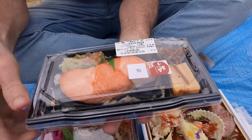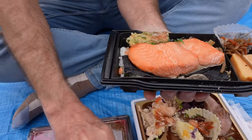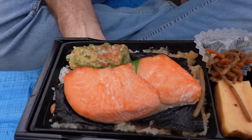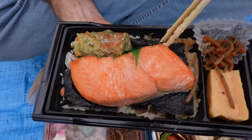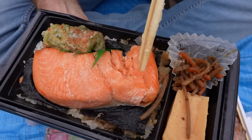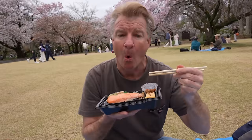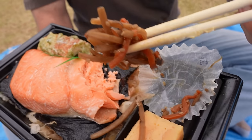This salmon, look at the color on that. It's gorgeous looking, isn't it? So this is a pretty standard looking bento. But that piece of salmon, oh, look at that. Gorgeous cooked salmon. Mmm. Oh. Mmm, that's wholesome. Nicely salted. Mm-hmm. We got some burdock root here and carrots.